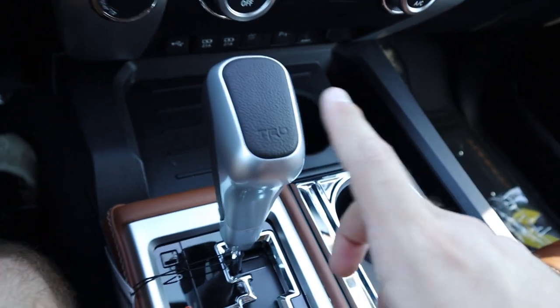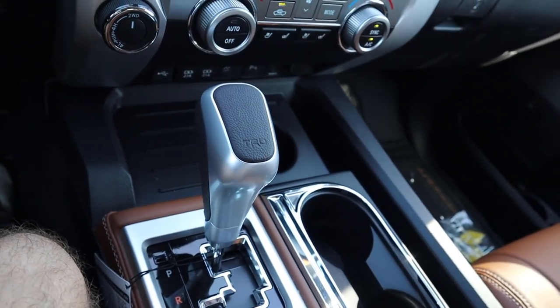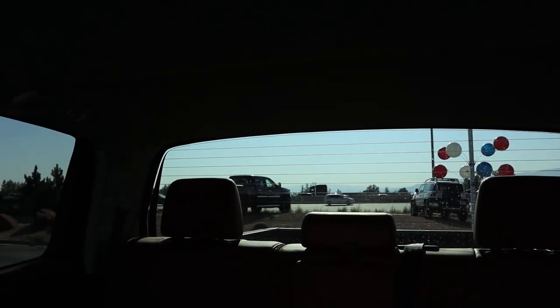As you can see, there's another one in the door panel right there. Shifter for that 6-speed automatic. Notice we have the TRD logo on top of that. You guys will see that on the window sticker in just a moment. And again, like I said, there's a power sliding rear window all the way down, just like with the 4Runner. You guys know I'm a huge fan of that because the whole window going down is better than just part of the window going down.